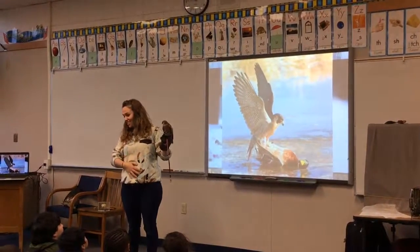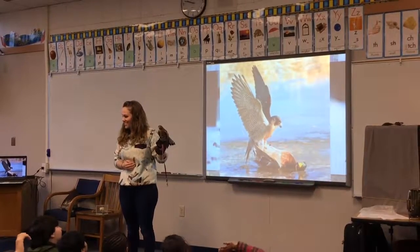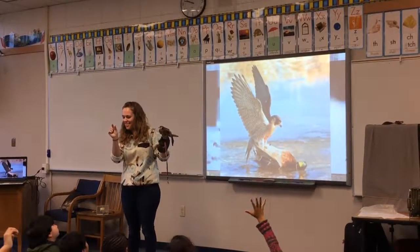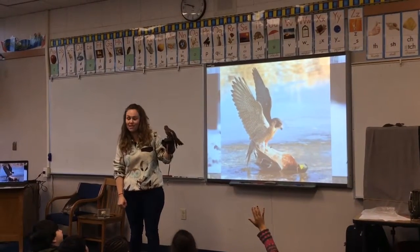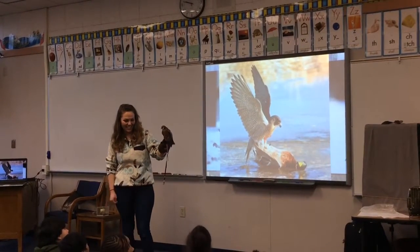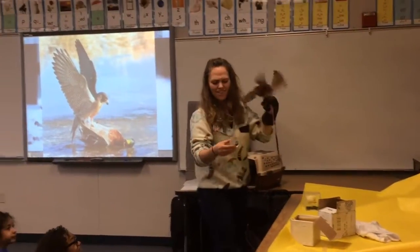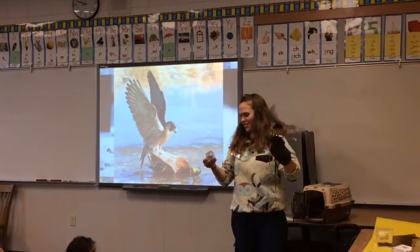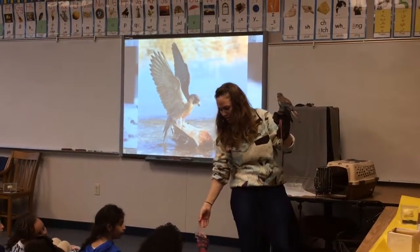Eventually, after he digests all the yummy meat, he'll throw up the undigestible things. And it looks like a little nugget of fur and bones. I think this might just be fur. Owls have the bones in it. You can check it out. Sorry, Rocky, I know I'm moving too fast. So this is what the throw up might look like for an animal that's bigger than him.